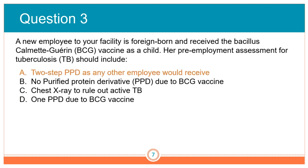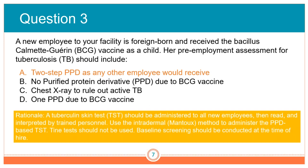Okay, so we had every single answer choice selected for this one. A tuberculin skin test should be administered to all new employees, then read and interpreted by trained personnel. Use the intradermal Mantoux method to administer the PPD-based TST. Tine tests should not be used. Baseline screening should be conducted at the time of hire.